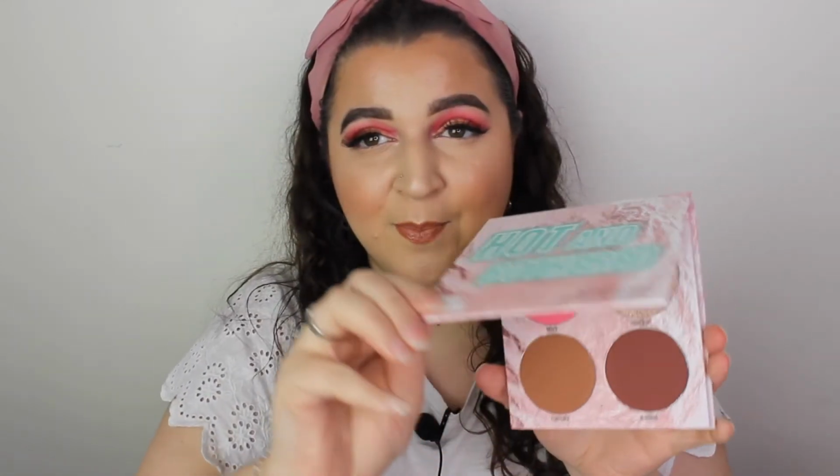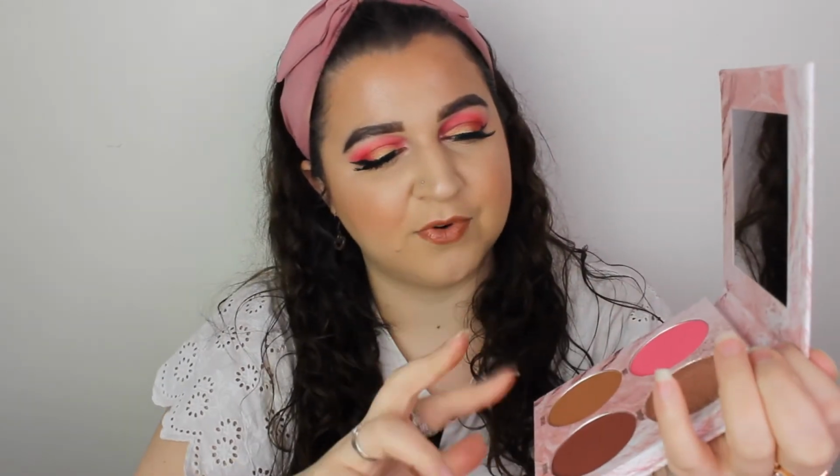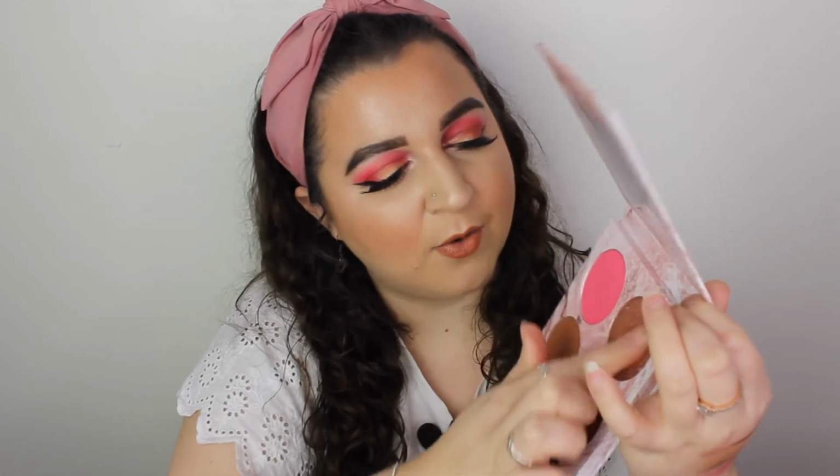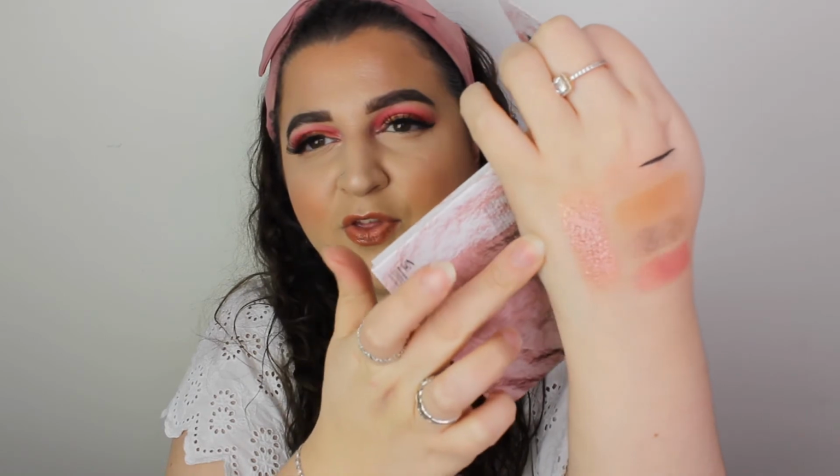Next we have Hot and Bothered. This is a face palette, and it's got like 2 bronzery tones, a shimmery blush and a highlight. And this highlight, oh my god guys, it's like a pink undertone to it, but oh, it is so thick and so gorgeous. I cannot wait to start playing with that palette too.